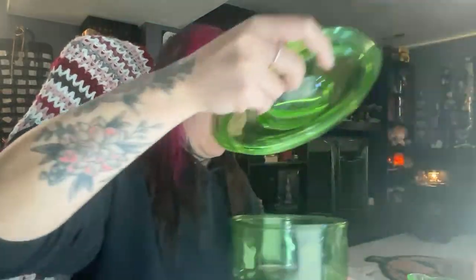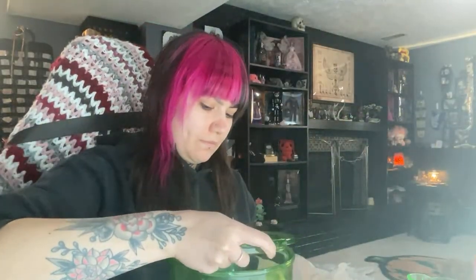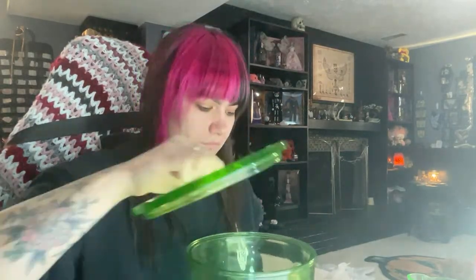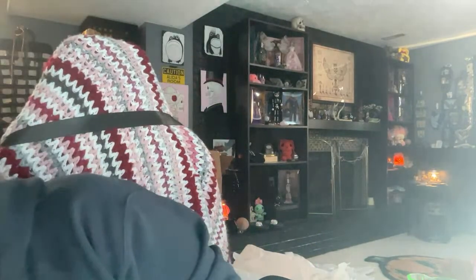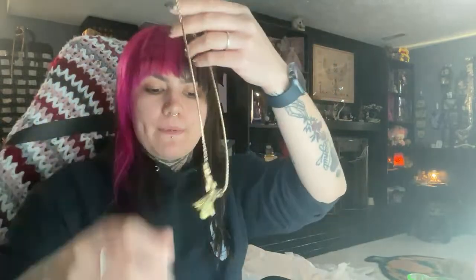Alright guys, all the large items are done, for the most part. Oh Jesus. There's like no bumpers on that, so it just slides around. Next I'll look up this necklace and see if I can find anything quickly. If not, we'll work on it later.